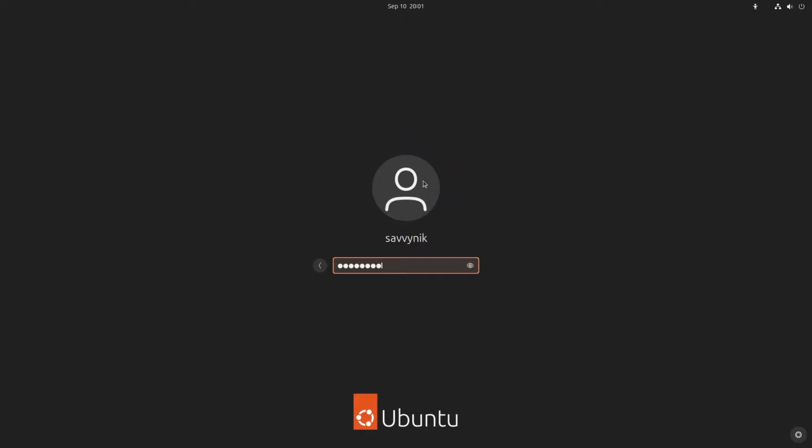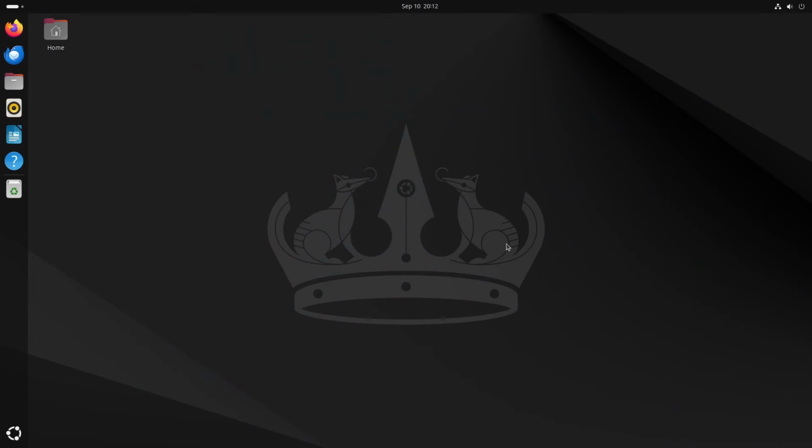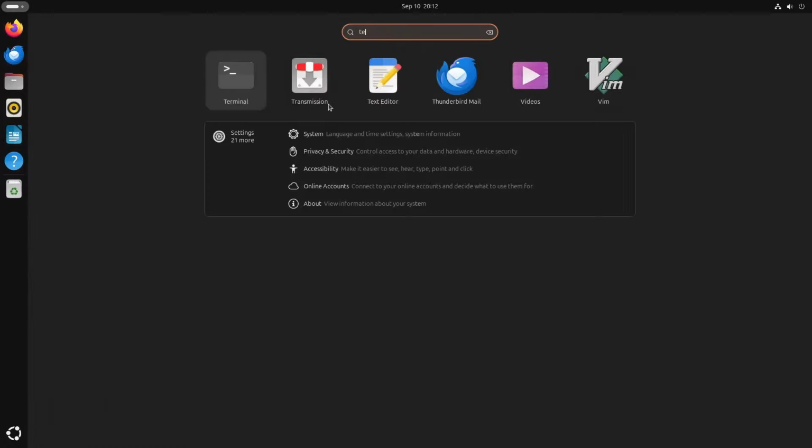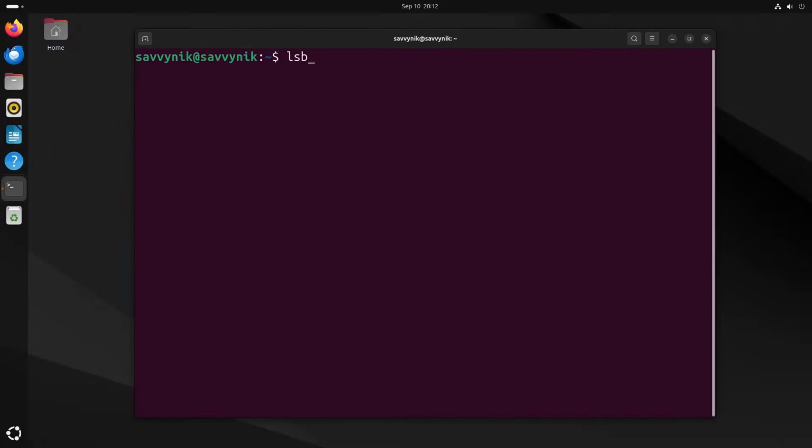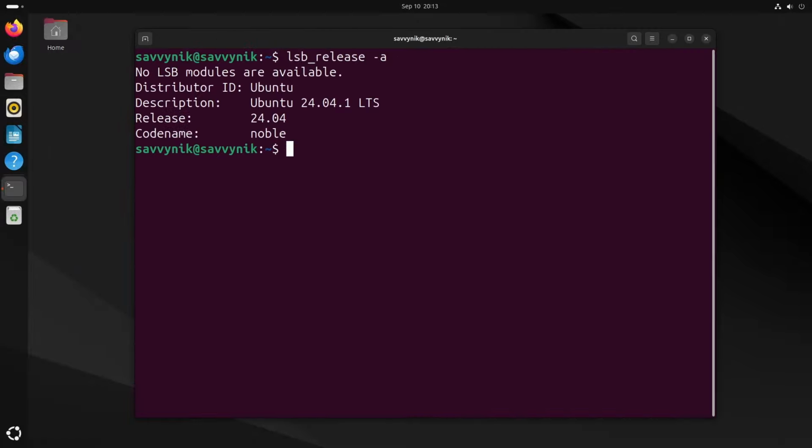All right, here I'm welcomed by the greeter, and I'm just going to log in real quick. And if things went well, you'll be welcome to your new desktop experience in the latest Ubuntu 24.04 LTS version. We can check that by simply launching a terminal, and inside that terminal, we'll rerun a command that we did before, lsb_release -a, and we can see now that we have Ubuntu 24.04 LTS as the installed version of Ubuntu now. Congratulations if you made it this far. You've successfully upgraded your Linux distribution through the terminal.